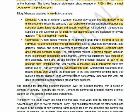Trigg Adventure does not currently undertake this work, but if requested, recommended groundwork suppliers. Right, so we are not undertaking this work, but we are recommending the suppliers that we know. Now this is something possibly that we can enter into in the future. Right, so we need to do a proper calculation and see what are the extra costs of doing groundwork and what are the benefits that we gain from it. Okay, so this you need to compare with getting it done externally.